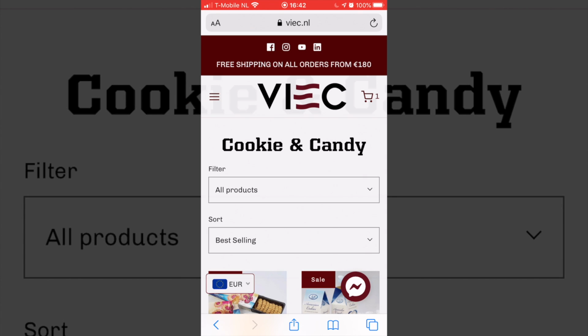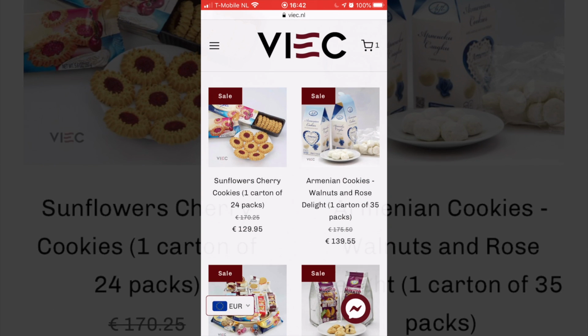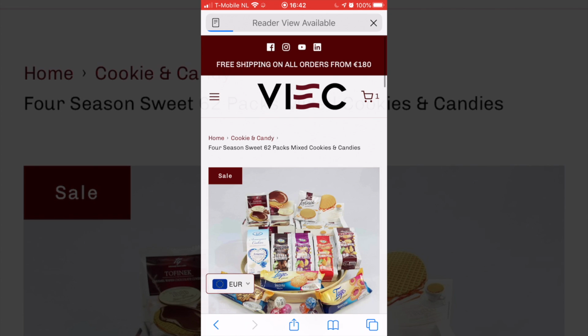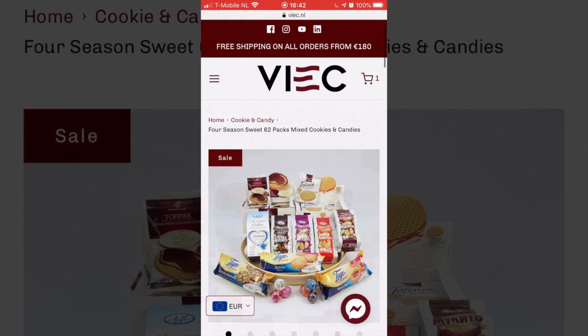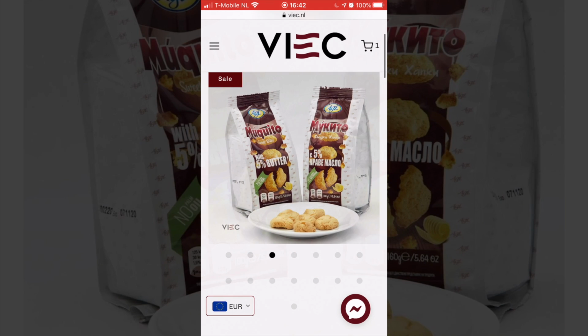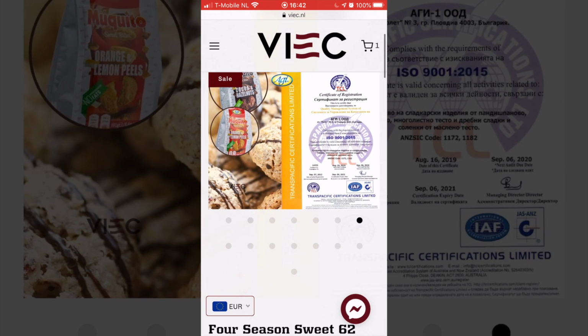Now, let's find something else to add to the cart, because you know, for all orders above 180 euros, you're going to get free shipping. Of course, if you decide to just start with a small order under 180 euros, you will only have to pay €24.95 for the express shipping to your home in just 3 to 5 days.